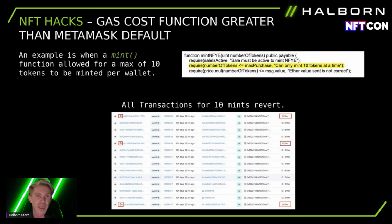Okay, next slide. So we have a gas cost function greater than the MetaMask default. This one is kind of simple when you think about it, but it's always overlooked by developers. If you go on MetaMask, you click on the little fox up there in the extension and you open up, there's actually gas limits that Ethereum sets, and gas is of course how much you pay in order to make an Ethereum transaction, such as creating an NFT or buying an NFT or transferring one. So there's a block gas limit and there's a MetaMask limit as well on this. And if you mint something and you're saying, hey, go ahead and mint, and I want to buy like 500 of them because I just want to own all of them, you can actually go beyond that limit, and this can cause issues.